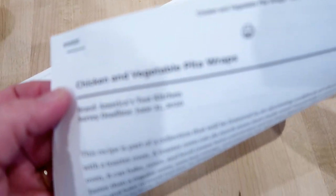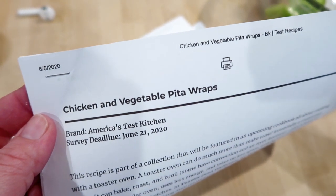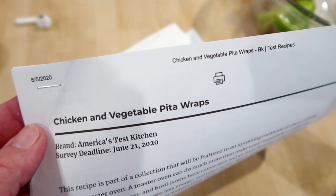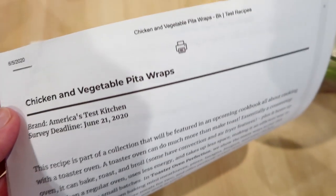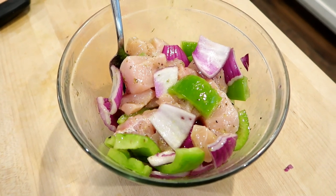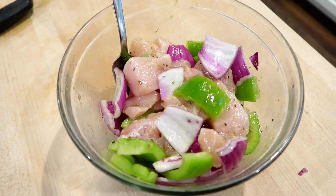So you can actually sign up to be a recipe tester. If you just Google it online, you can fill out a form and provide your email and they'll send you recipes to test for their magazine and cookbooks. And so what I have here is the chicken and vegetable pita wraps, which is kind of getting late now. It's 8 o'clock, but I'll be up late anyway. And so I'll just taste this whenever it's done.